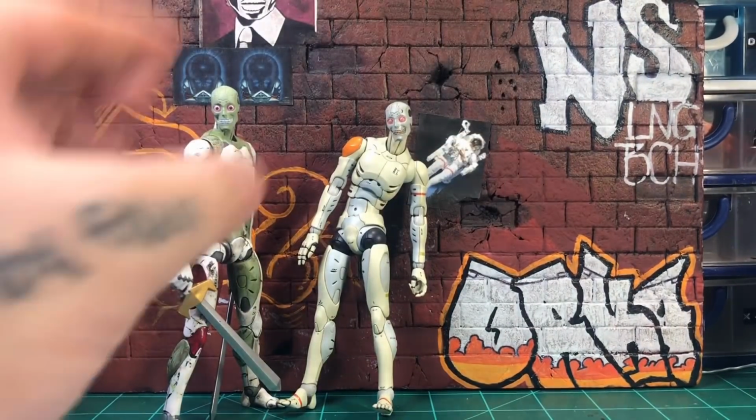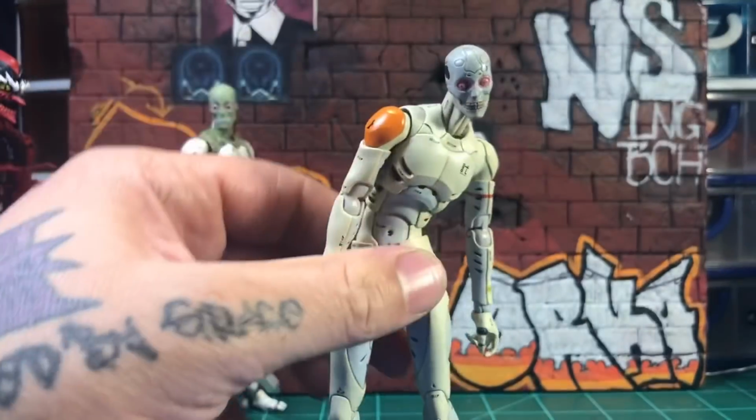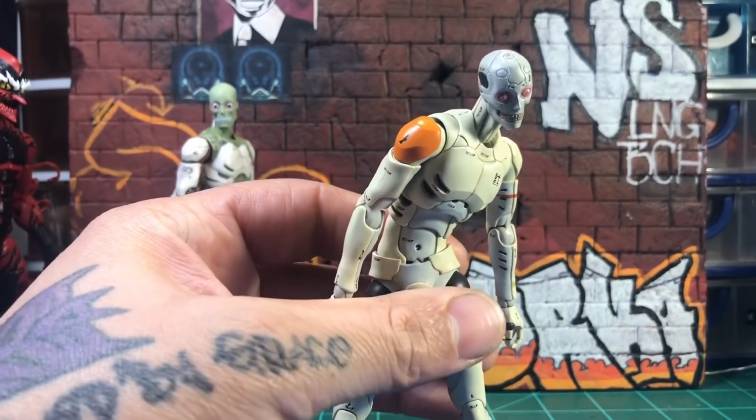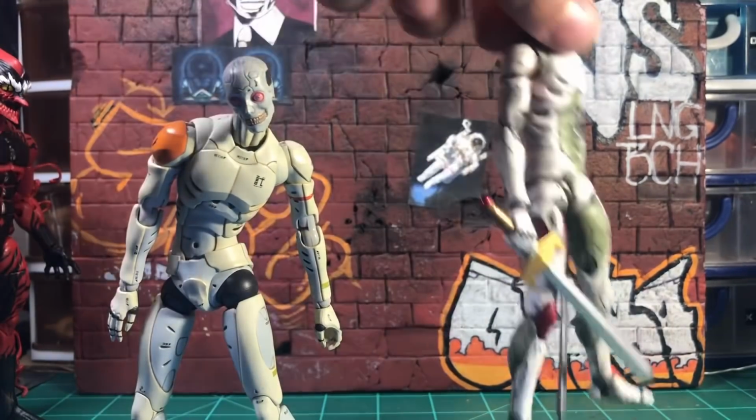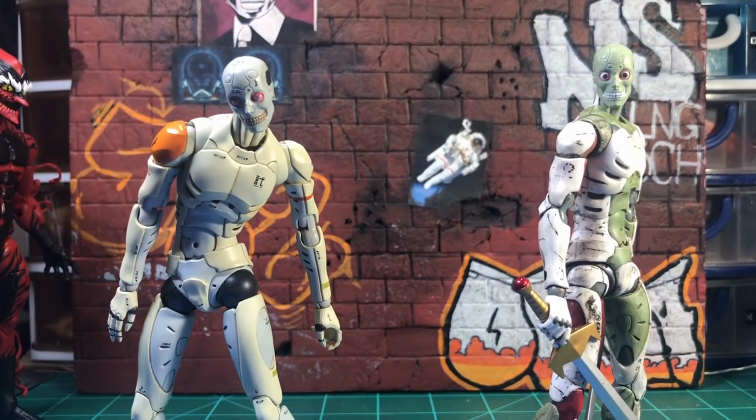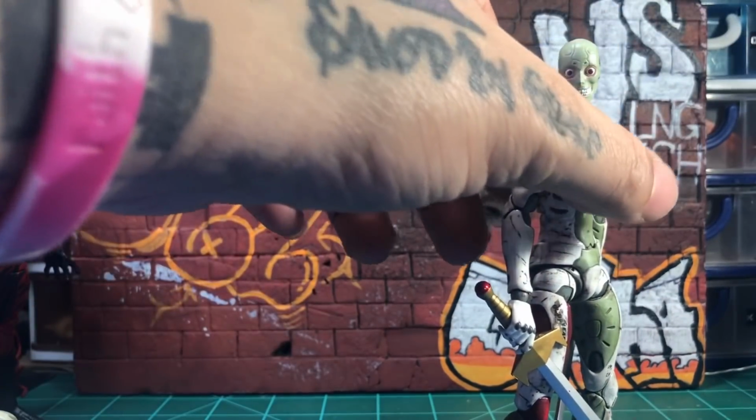And then last but not least, my synthetic humans. I have two. The reason these didn't make my list is because they came out a while ago. I'm pretty sure they came out a couple years ago or a year ago. From 18, not 19. But they were on the list. Both of them were on the list because they're amazing figures. I love these figures.